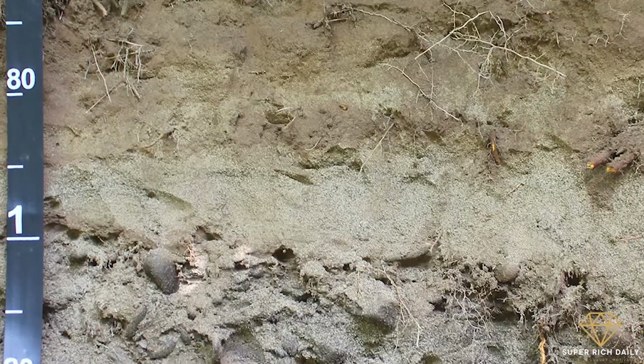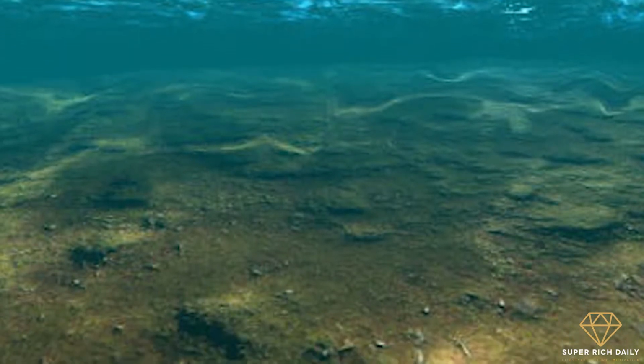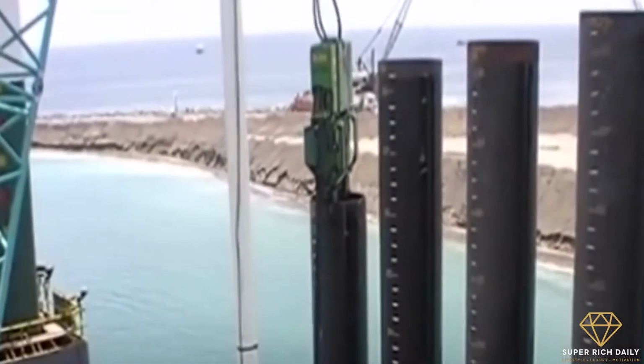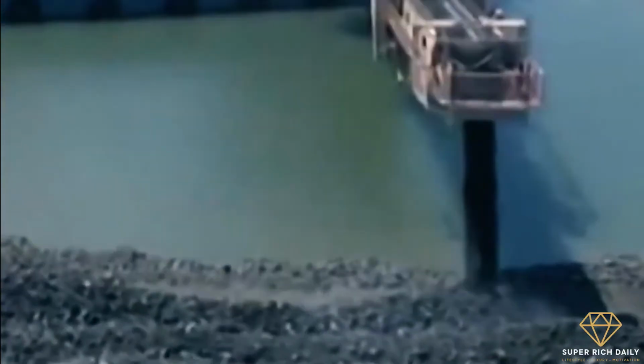Alluvial clay was discovered in the soil beneath the sea. This clay reached a depth of 100 meters. Japanese engineers solved the challenge of building on the soil. They would drive down pipes that were then filled with sand. The pipes would then be pulled up, leaving sand columns in place to absorb moisture from the alluvial clay.